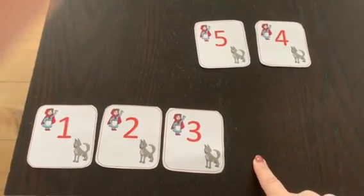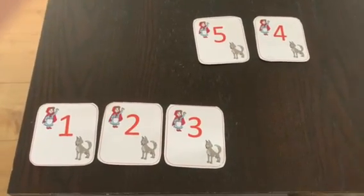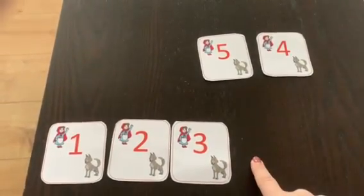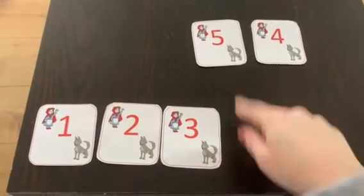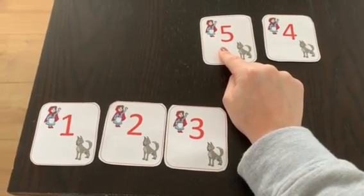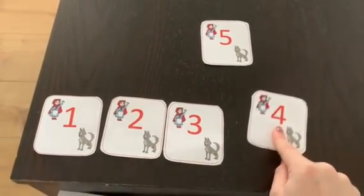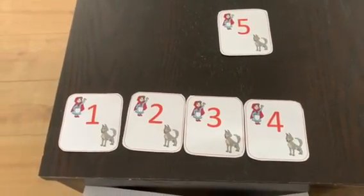Again, it's 1 more, the number that I say next. I'm going to start counting again. 1, 2, 3, 4. Well done, I need to find number 4 now. Is this one number 4? No, it's not. Is this one number 4? Yes, it is. I'm going to put it next in my order. Now I need to find the next number.